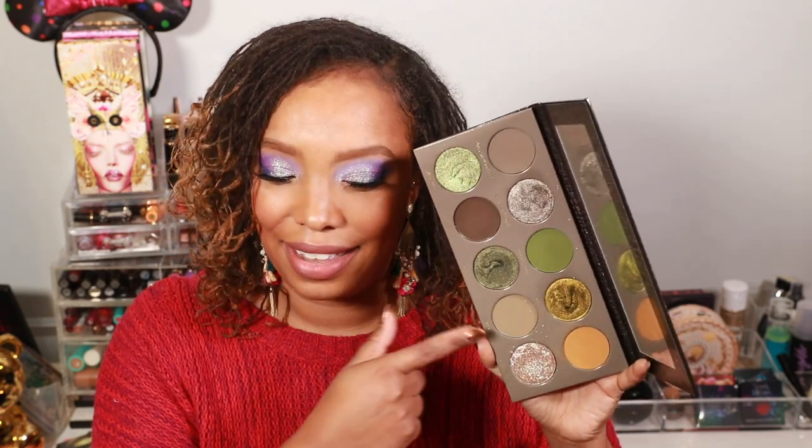Honestly, do you see this color story? These brown, taupey, greenish mattes, they have stolen my heart. And the shimmers in this palette are phenomenal. There's only one shimmer that's kind of flaky, but I don't mind it.